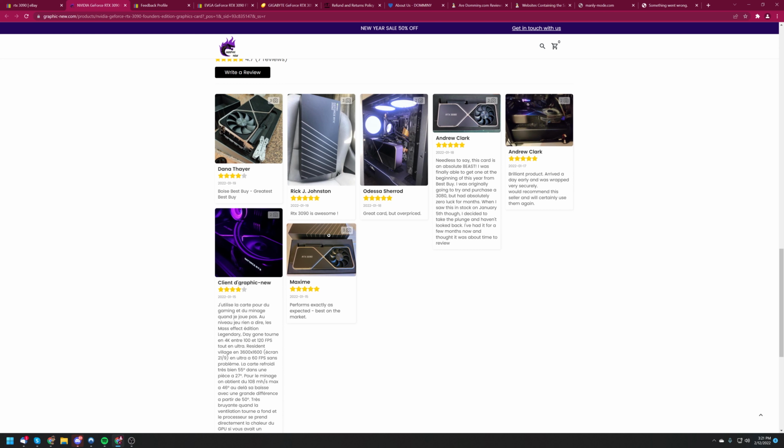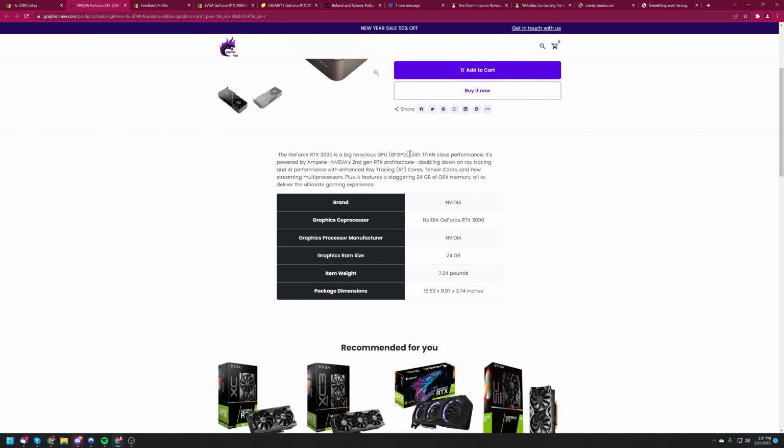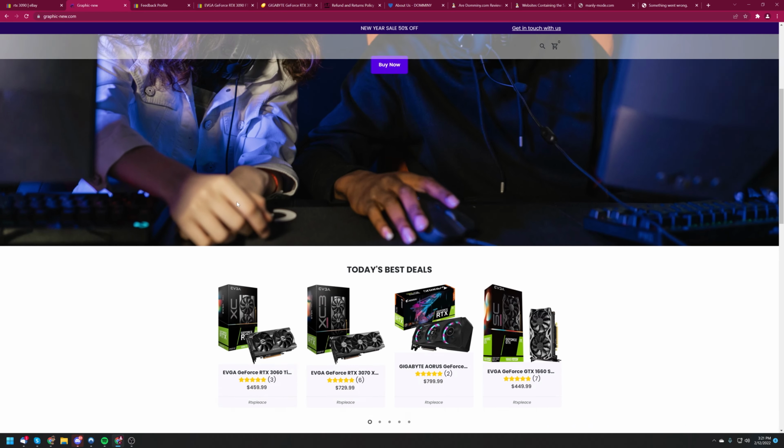That's clever, though. Because you're going to look at this and you're going to be like, great comp overpriced. This is actually scraped straight off of eBay. Because on this website, it's not overpriced. They're selling it to you for a good price. You can go to graphic new.